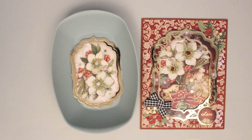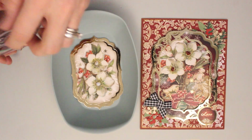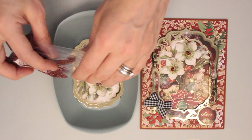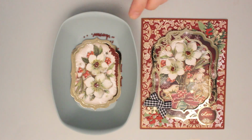And then it's kind of like adding glitter or embossing powder. I'm working with the red caviar beads. They come in lots of different colors. And all I need to do is just sprinkle some of these right on top. Seal up that bag. And then here's my little trick.